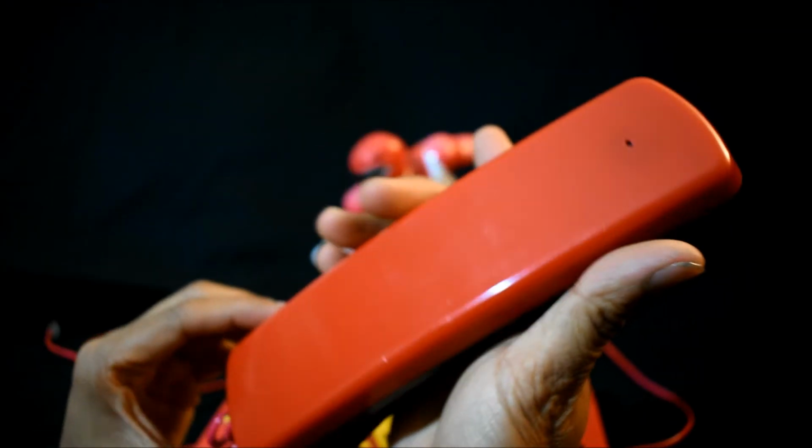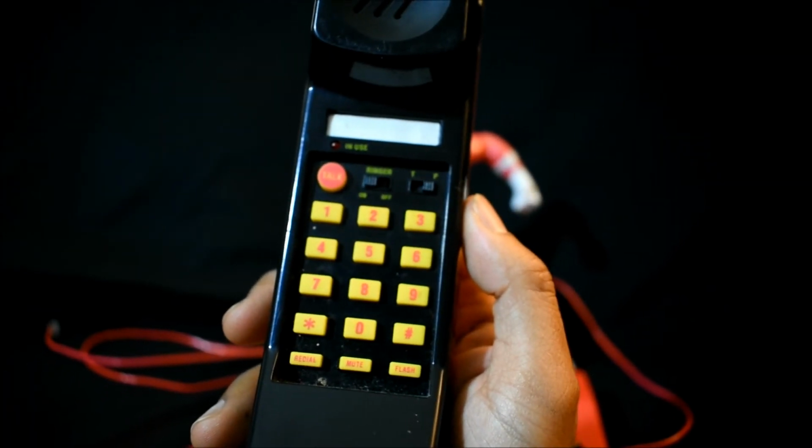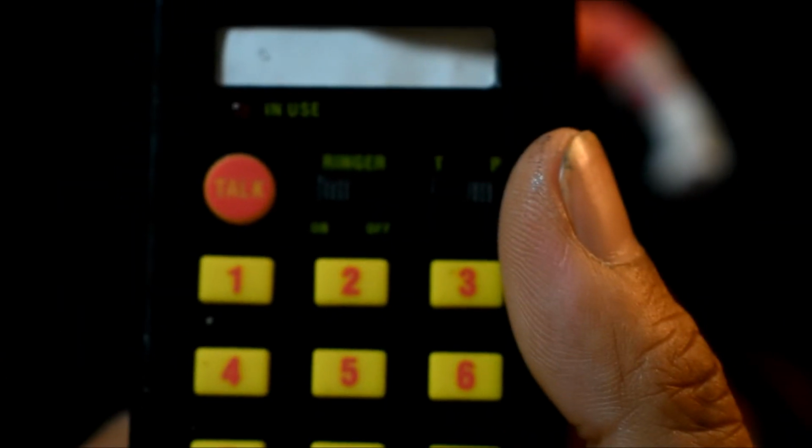And here it is. Look at the phone right here. This is the most basic house phone of all time. And this is the buttons right over here. Can't get any more basic than this, guys. Doesn't have your caller ID.